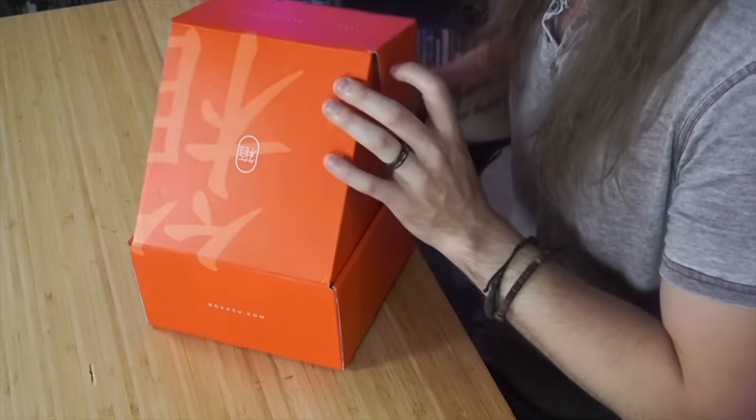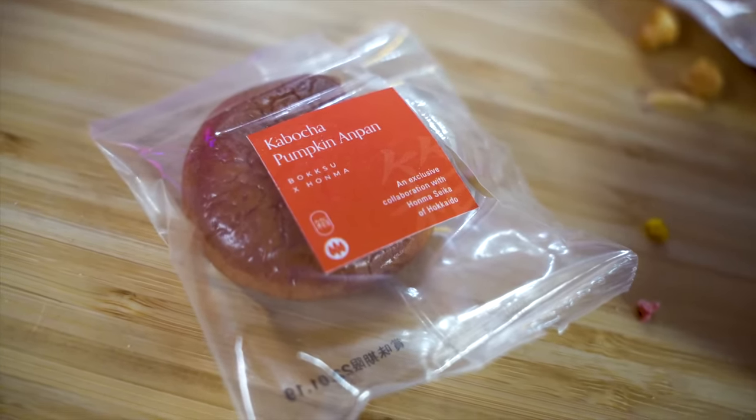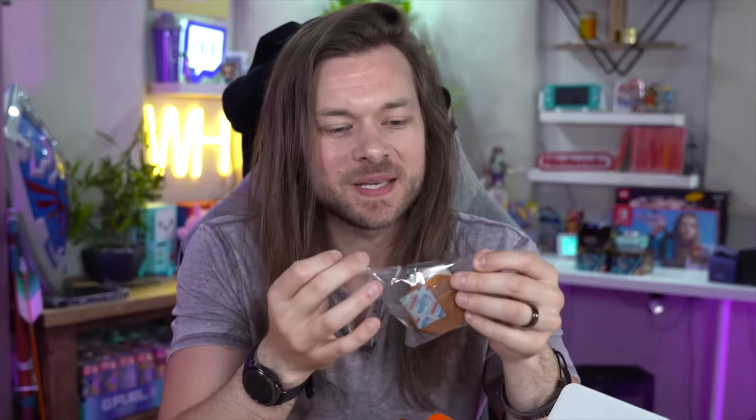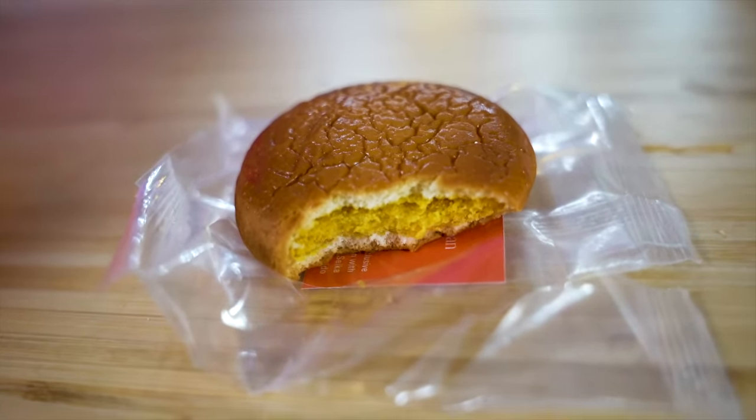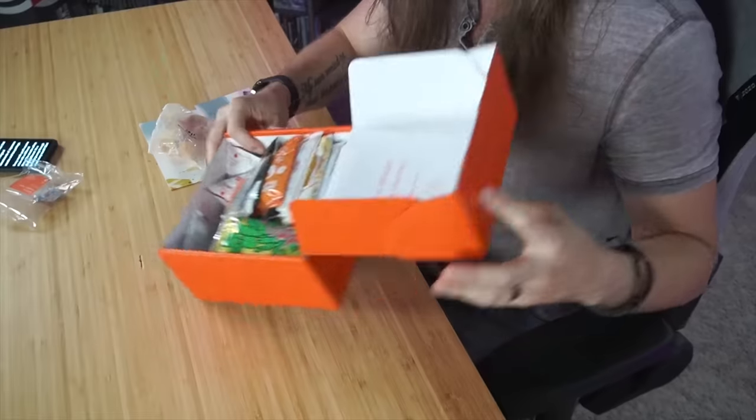Okay, I don't know what I got. Perfect for the full season. Kabocha pumpkin and pan. I don't know what that is. You wanna try it with me? That's bread. It is bread. Pan bread? Ooh, there's stuff inside. I'm on a diet. I can't have this box. Here, try that. Oh my God, there's so much stuff in here.